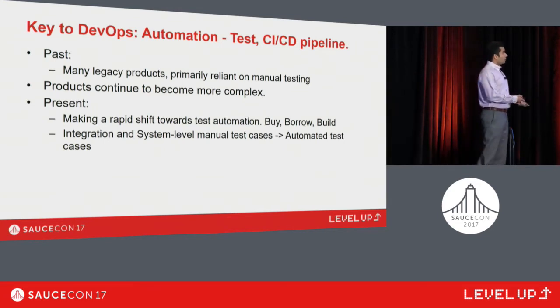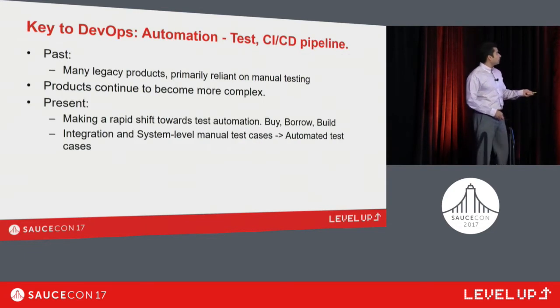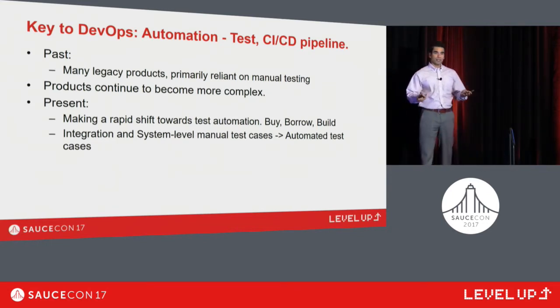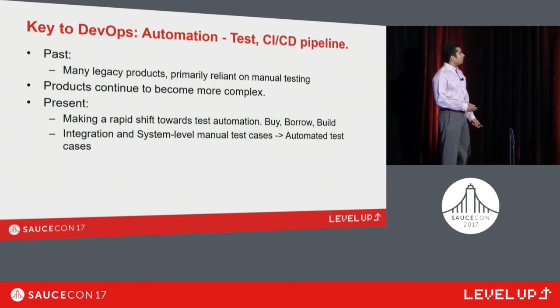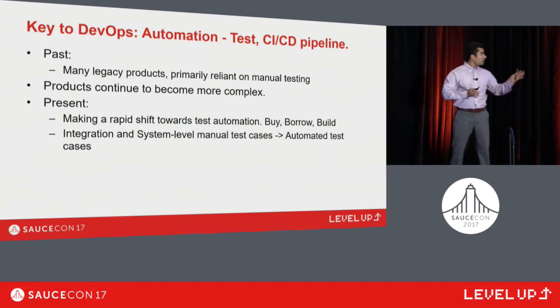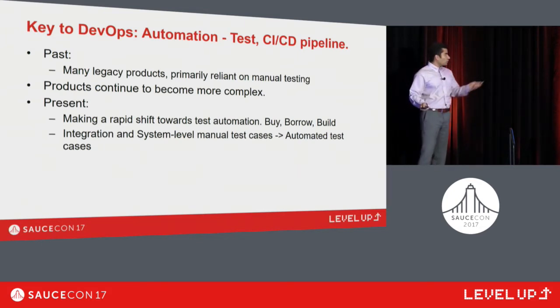So over time, we have converted a lot of our integration and system level manual test cases into automated test cases. Different teams are going at different paces, but clearly this is the mantra that we are going to automate more and more. In my talk today, I'm going to be talking primarily about the system level test cases. In our company, unit test case automation is a developer's responsibility, and system test case automation is for the quality team, so we're going to focus more on that.